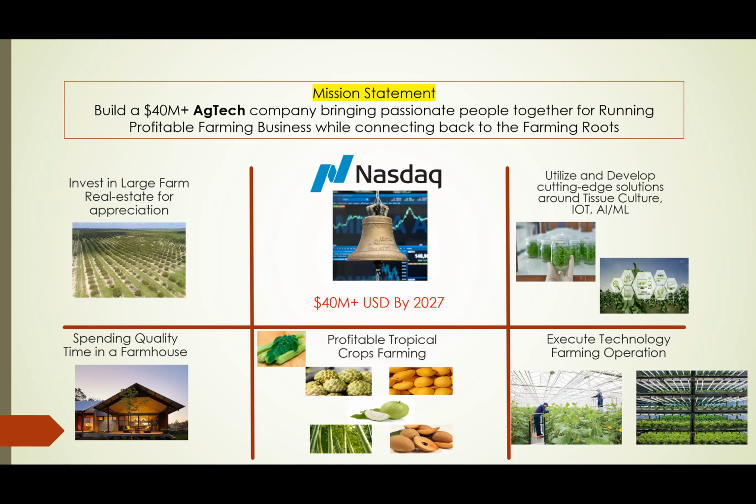Some of them are allowed, some of them are not allowed. For the past 2 years, mangoes were not allowed. They're allowing it now because of COVID. So there are multiple reasons why growing here in the US is highly profitable.